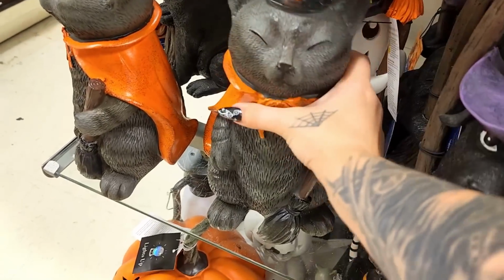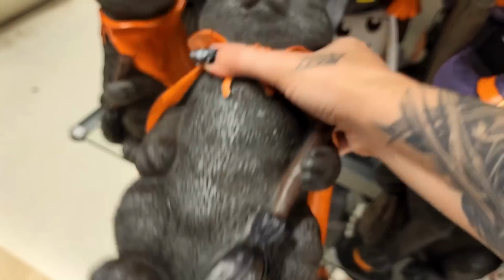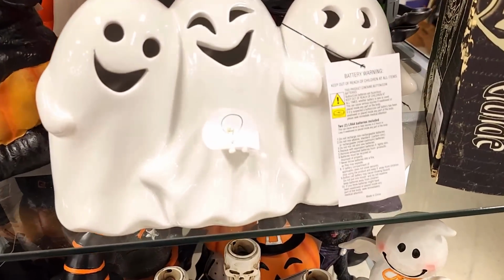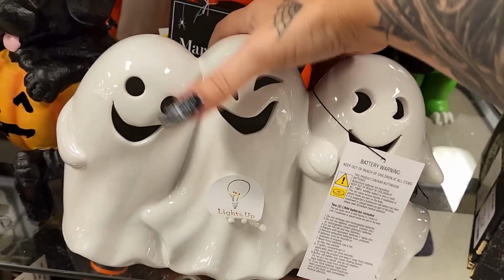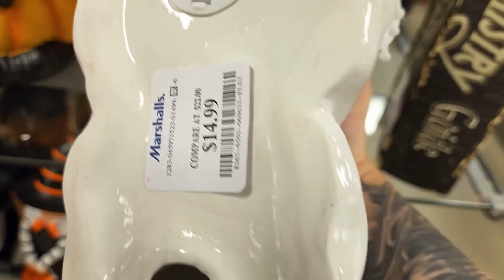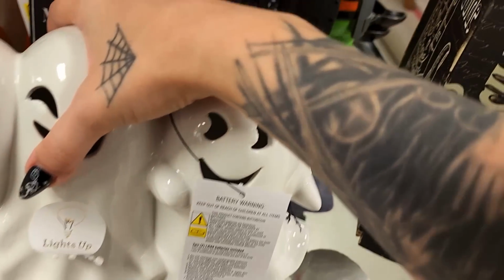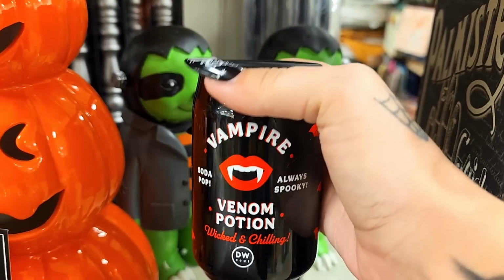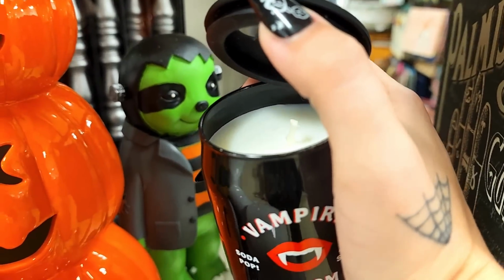And then this cat was really cute for $13, but I didn't understand why he was squinting, but I thought he was precious regardless. And this Grim Reaper was really cool as well. And then these little ghosty guys. If you guys like ghosts like I do, I try to give you prices of some of them. This one's $15 for this little trio, and they light up, of course. And these candles are very popular this year. They look like soda cans, but it is in fact a candle. Mine only had this one scent.